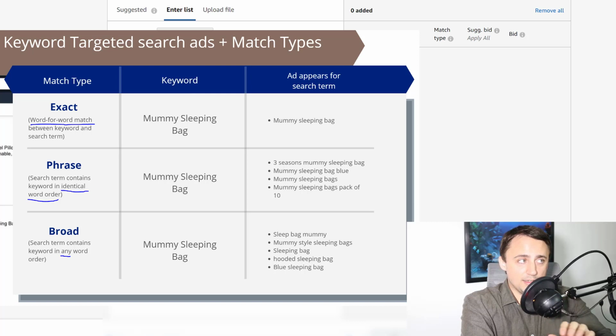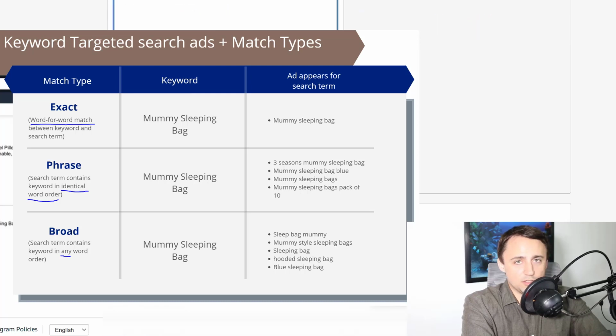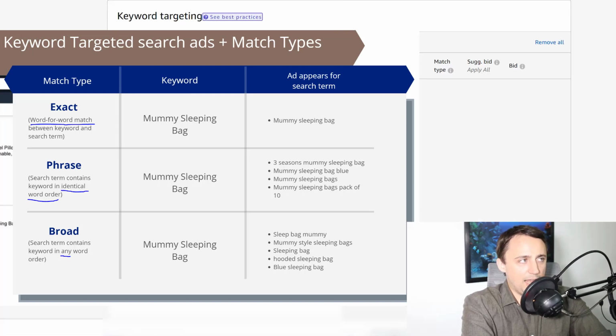So start with exact, paste your list that you've narrowed down from our keyword research, and then what you're going to do is you are going to launch the campaign. Then you're going to add another set of keywords for phrase, and then if you have the budget and the risk tolerance, you can add another set of keywords for the broad.